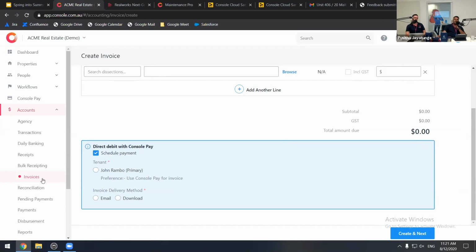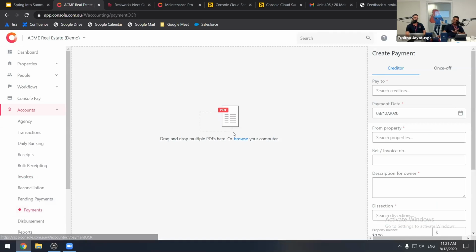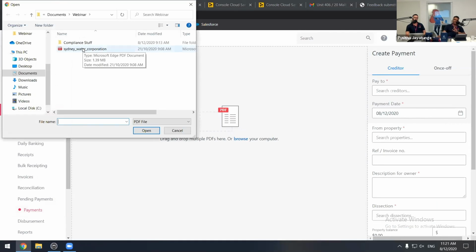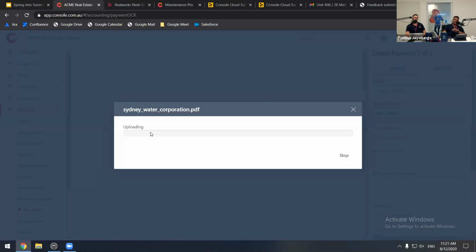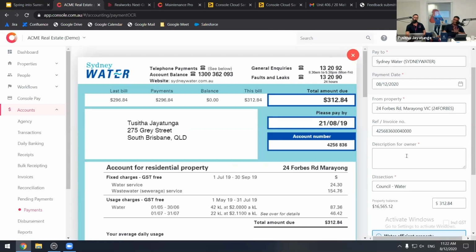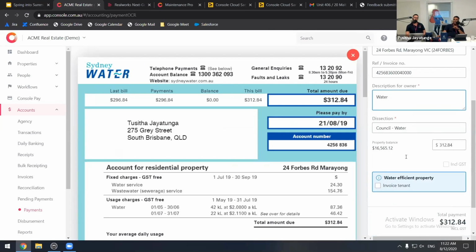That's right. We've actually gone one step further. For most common types of invoices, for example, water bills, as you're processing these bills in the payment screen, the system will know if the tenant is a Console Pay tenant or not. So I'm just now going to process a Sydney water bill as an example. And the system is now using FlashScan to read the invoice and pre-populate all these fields. You can see I didn't have to fill anything in, it did it for me. So all we have to do is put in a quick description.